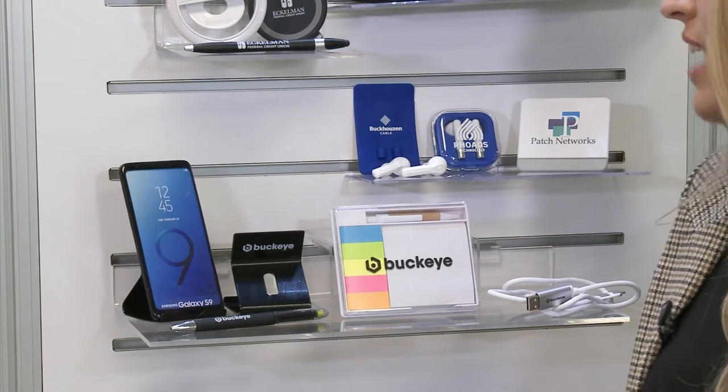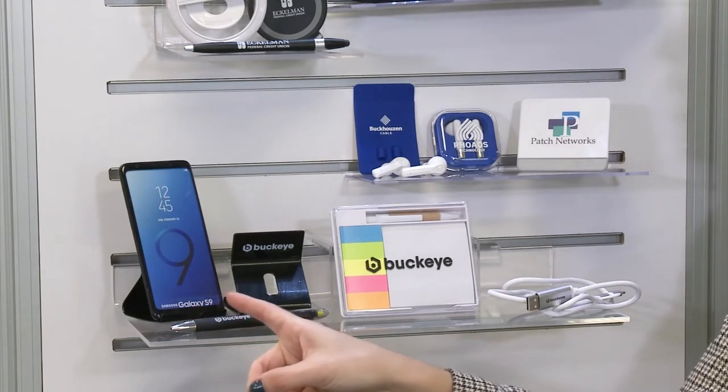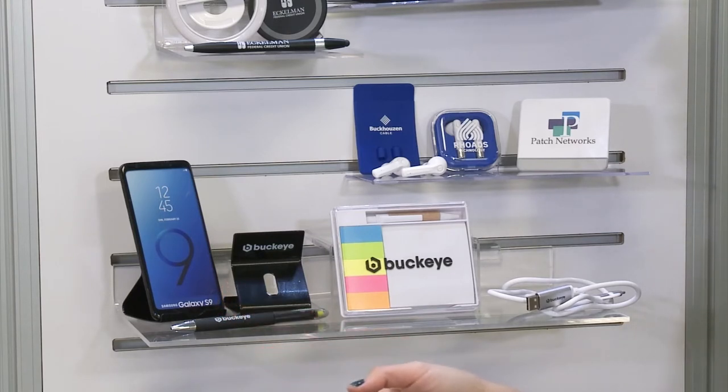The next item we have in our set is this phone stand. Now this is awesome because it has a no-slip base on it, so you can keep your phone, any size phone, secured at the head of your desktop. This is awesome for hands-free calling and FaceTiming during your workday.